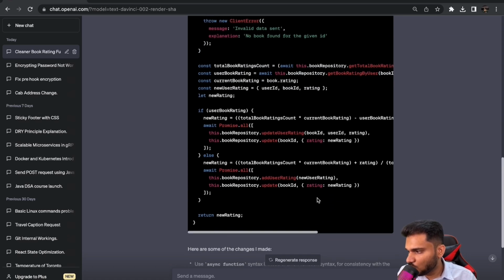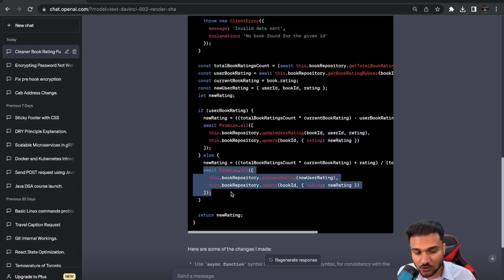What it could have done more is that this update call is actually happening inside the if as well as the else. So maybe one step could have been to refactor it out of the if else and put it after the if else. But even combining this inside Promise.all is really very good. So I believe this is doing pretty good stuff in terms of cleaning your code as well.